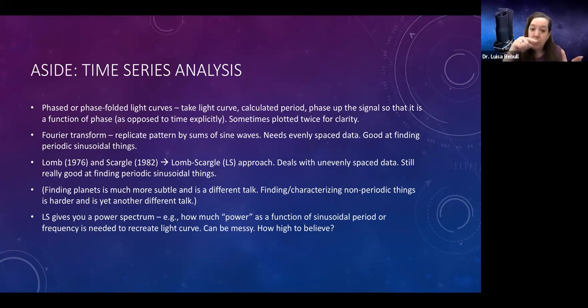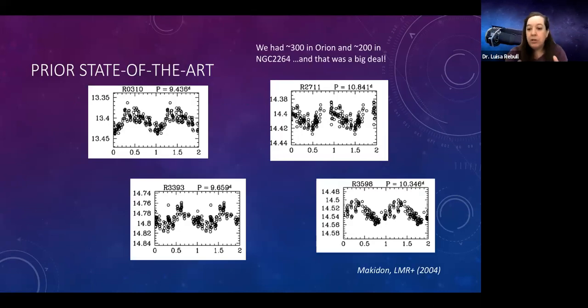Basically, it's telling you how much power or energy, you can sort of think of it that way, as a function of period do you need to recreate the light curve. And this power spectrum can be messy, and you can spend a lot of time deciding where that threshold of believability is. So these were state-of-the-art light curves in the late 90s, early 2000s, and we had 300 targets in Orion and 200 targets in another star-forming region called NGC 2264, and that was a really big deal.